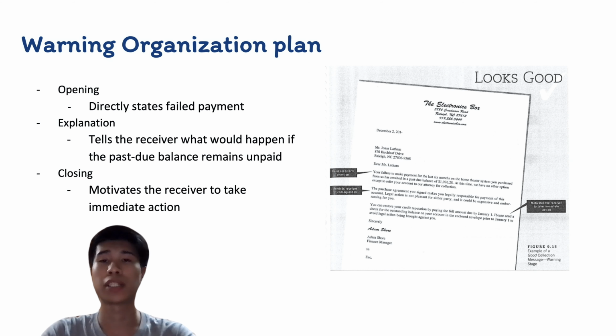Here comes the organization plan. As it is written using a direct approach, the opening directly states the failed payment. It is then followed by an explanation, telling the receivers what would happen if the past due balance remains unpaid. Lastly, the closing motivates the receiver to take immediate action.